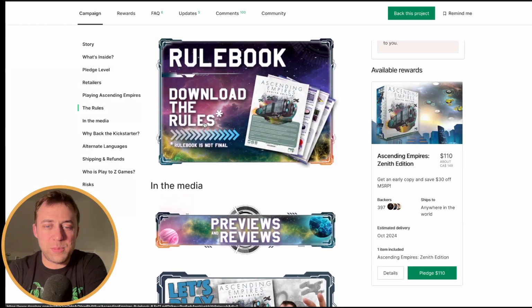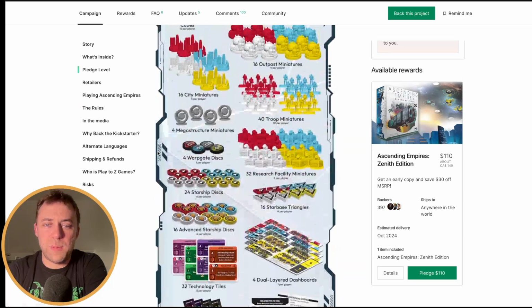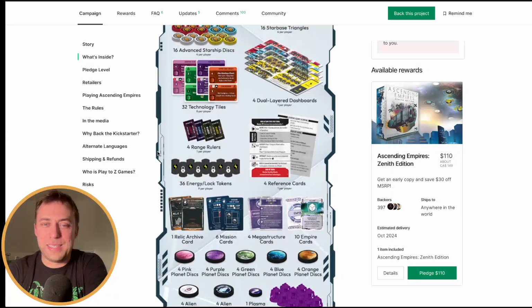Rulebook. Download the rules. Yes, please. Give it to me. Love seeing that. Love seeing this right at the top of the page. This is the sort of stuff that I like, right? Well, okay, I lied to you. But it was a smaller, condensed what's in the box. I gotta give it to them.